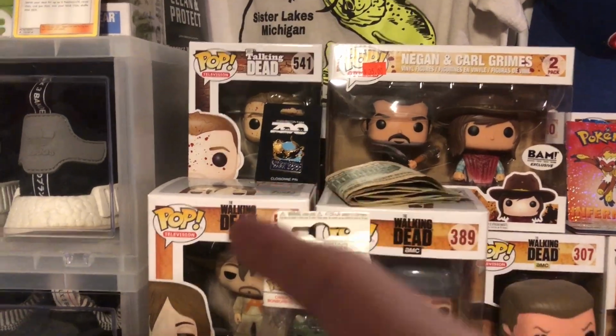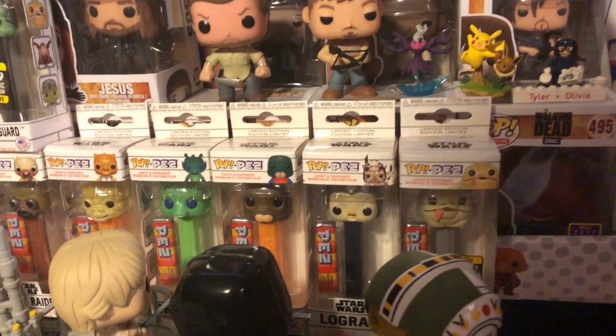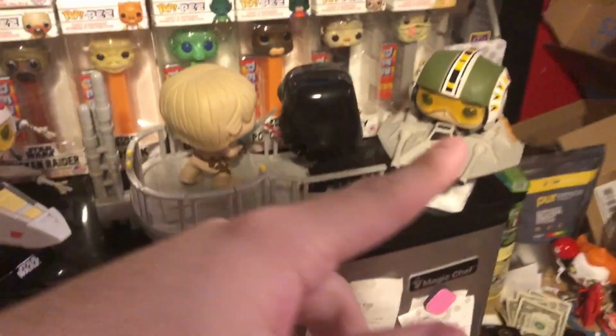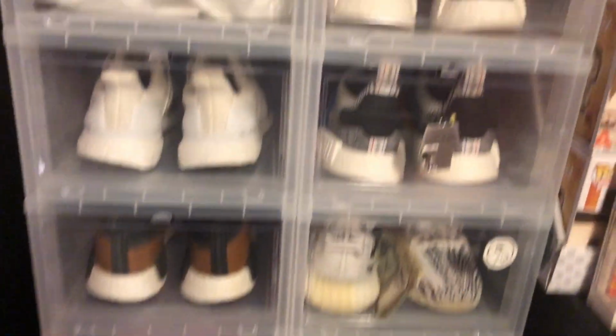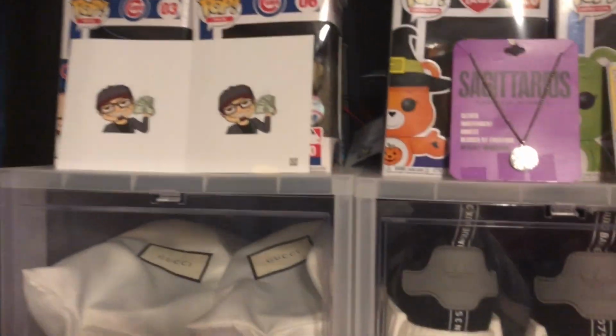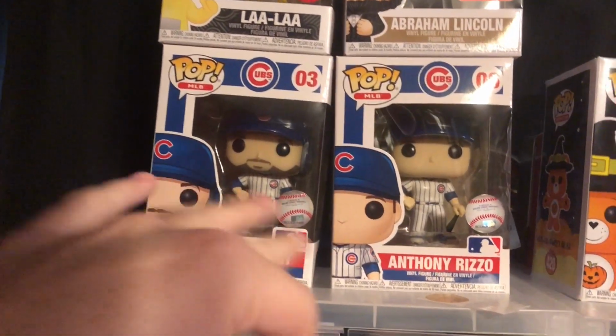I got the Talking Dead Chris Hardwick. Again, this all goes, it's 15 on here and a couple on top. So there's that. And a couple Star Wars ones out of the box here, a couple bigger ones. And then over here, on top of my entire shoe thing, I do have a couple Snapchat stickers. That's kind of funny. But I do have a couple Cubs ones right there.